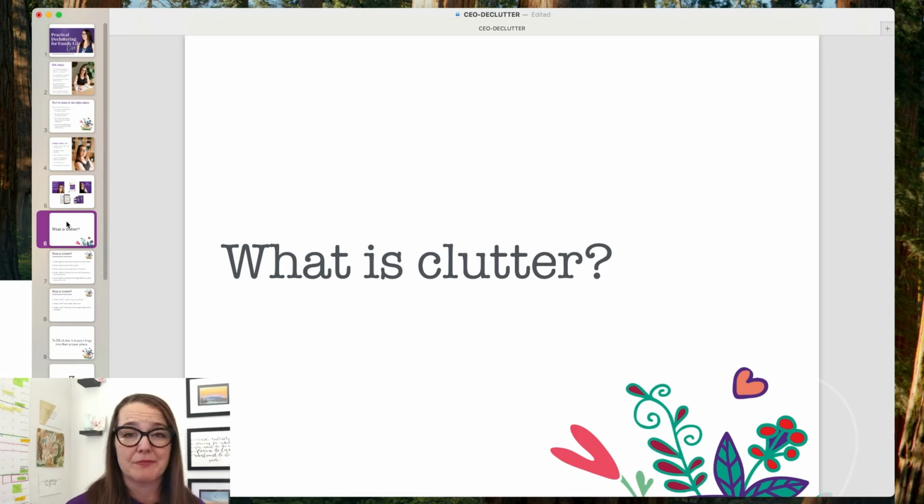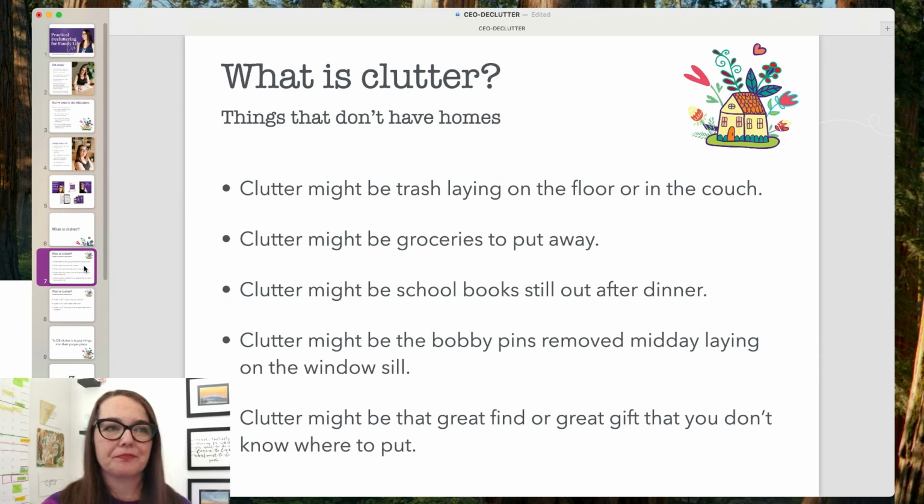What is clutter? Before we can declutter, we have to know what clutter is. We have to properly identify clutter, because it turns out that clutter is not just other people's stuff. Clutter is anything that does not have a home.